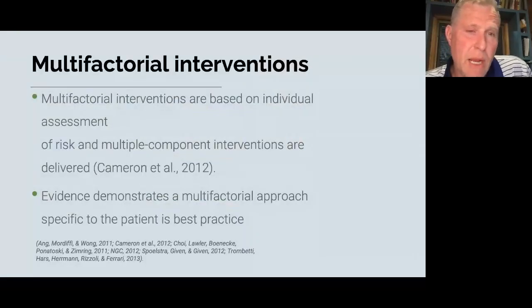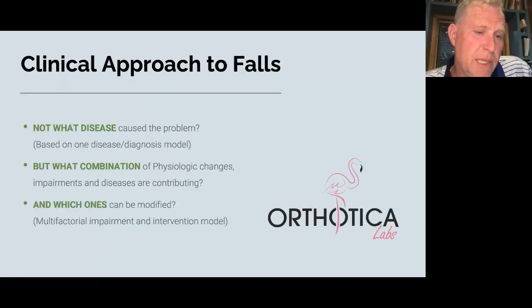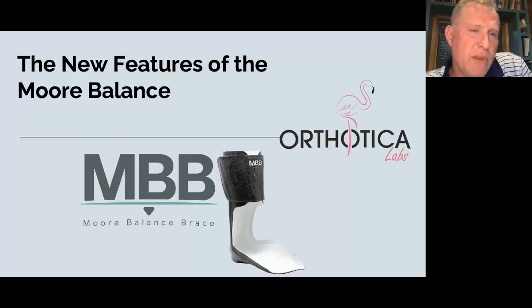This is not the place for that conversation. But what I want to convey is this: when you look at risk factors for falling, among the top of them are muscle weakness, gait deficits, and balance deficits. These are all things that we can address. We can address all three of these risk factors using an AFO and using shoes and, of course, PT and OT. So we shouldn't be asking the question, what is the disease that's causing this problem? But it's what combination of physiological changes and diseases are causing this, because they're all multifactorial.